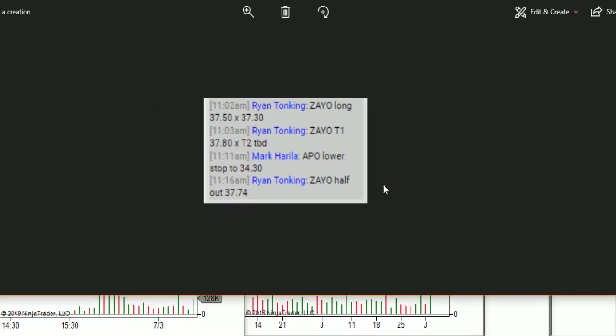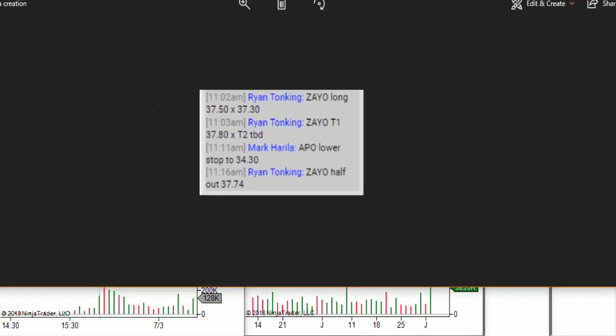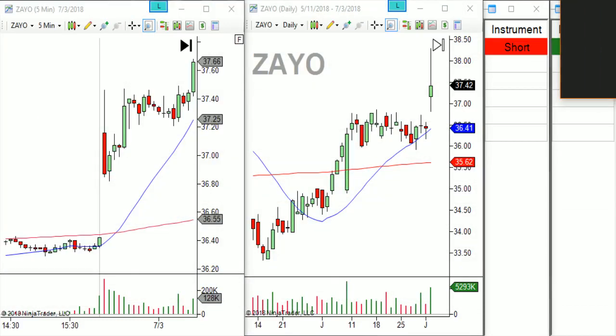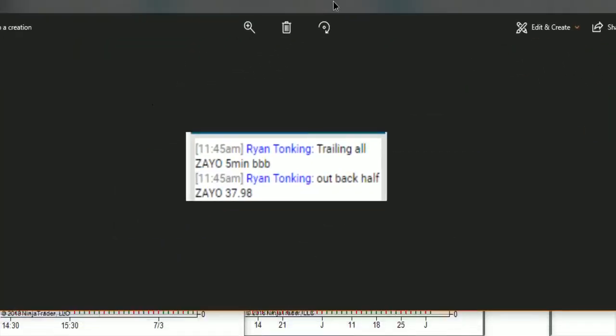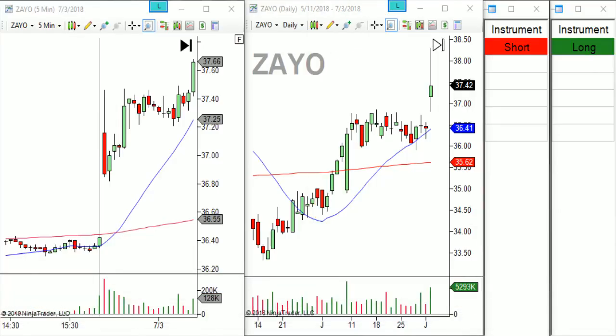This is where we trailed half here, just before 37.80, which was acting a little bit wild, and I got a little bit hesitant and wanted to take some. I think I took some a little bit early, but still, that was the first half, roughly about an R, and the second half trailed out under the 5-minute bar. Okay, so that was the trade.